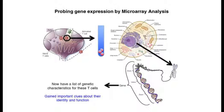And what we've been able to do is then look in depth at these particular T cells to analyze what genes they're expressing. So we now have a list of genetic characteristics for these T cells that initiate the diabetes process. And this has given us some important clues about really what kind of T cells these are and what they might be doing.